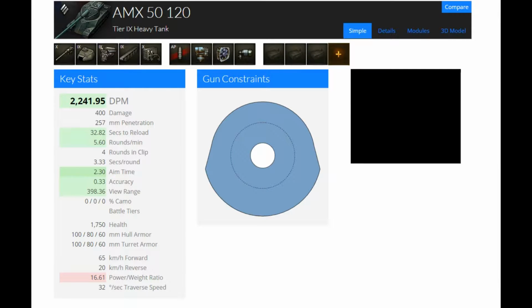Sorry, 16.61. Now, one other thing with the AMX 5120 is the gun elevation and depression. From the front, as you can see here to here, gun elevation is 8 degrees and depression is 6 degrees, whereas it drops down to 7 degrees of elevation over the sides and 6 over the rear. Depression is 6 throughout the 360 degrees of the turret, however.